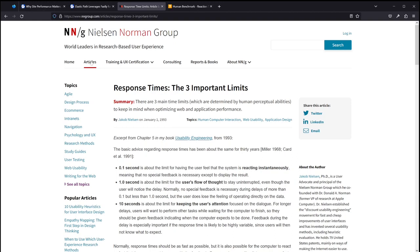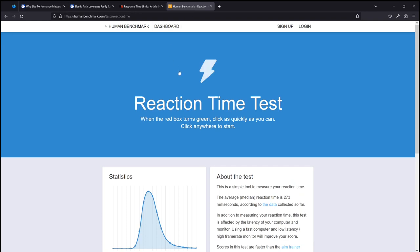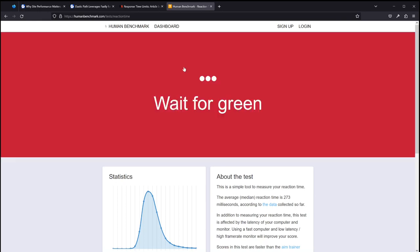every single bucket. And you can test this for yourself by just going and finding a quick reaction time test online. Found one here at humanbenchmark.com. And if I take it, we'll see where I end up. So just got to wait for this blue box to turn green, and then I'm going to click as fast as I possibly can to see what my reaction time is.